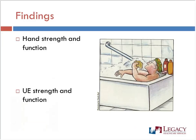To any of the subtests of the Jebsen-Taylor hand function test. And we had assumed that there would be a strong correlation because of the use of the hand in all of these functional tasks, and of course, the hand is a key component of all ADLs. So sure, we saw no significant correlations.